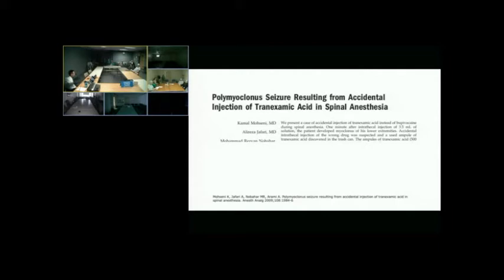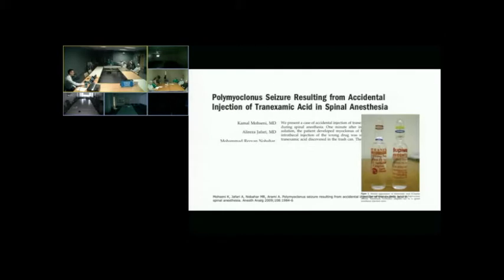This was a case report from Anesthesia & Analgesia in 2009 from Iran. Basically, this group of physicians reported a case where tranexamic acid was given instead of bupivacaine into a spinal, and the patient developed seizures and status afterwards. They did okay, but needed quite a bit of resuscitation. This picture just shows the vials of bupivacaine and tranexamic acid that they use over there, so very similar.